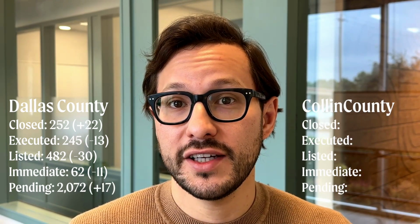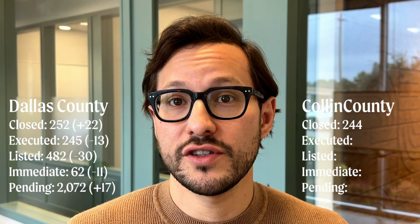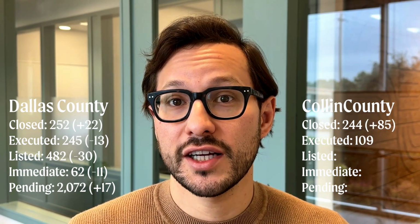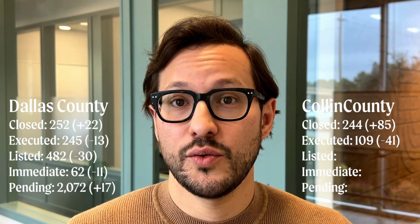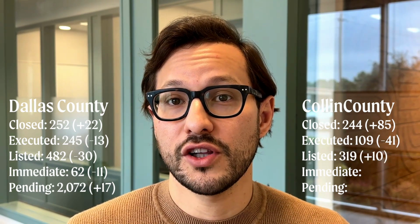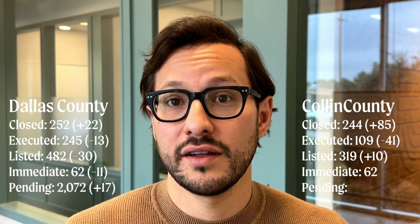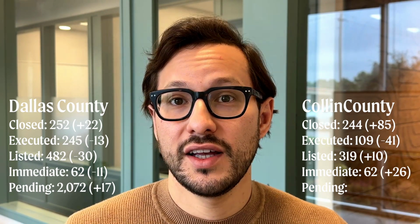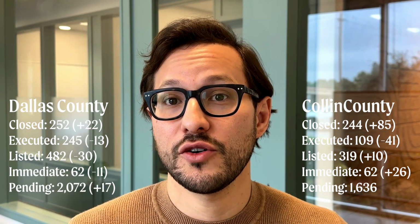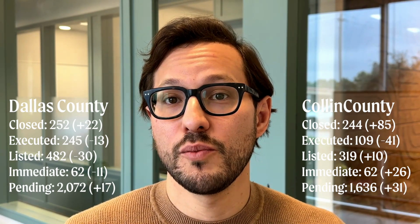Now moving on to Collin County, we had 244 closed sales. That's 85 more than last week. 109 went under contract. That's 41 less than last week. We had 319 new listings. That's 10 more than last week. Of the homes that closed, 62 were immediate sales. That's 26 more than last week. And in total, there are 1,636 homes either under contract or in pending status. That's 31 more than last week.